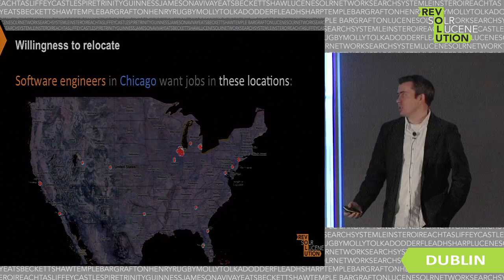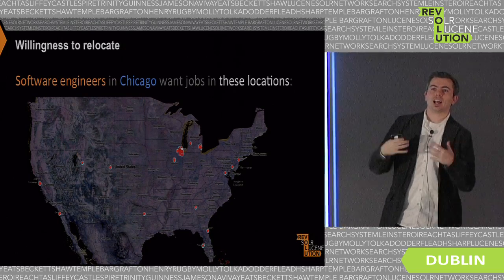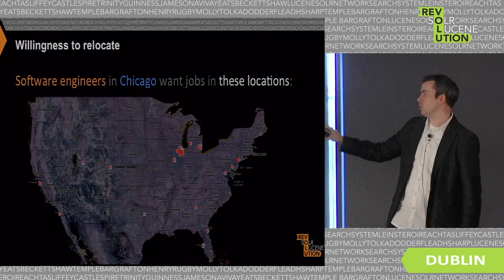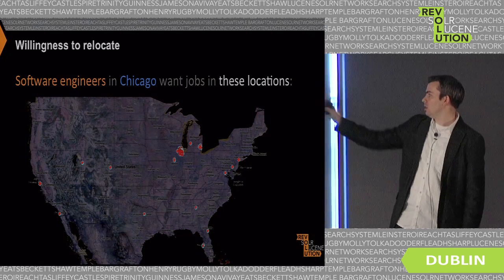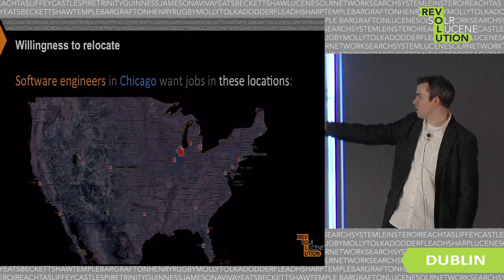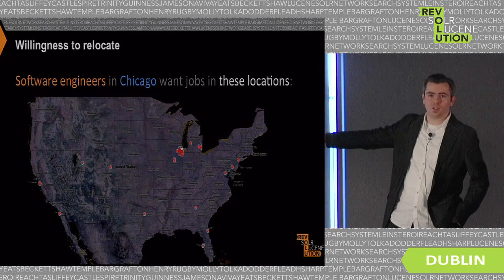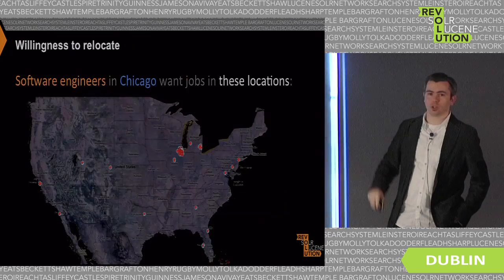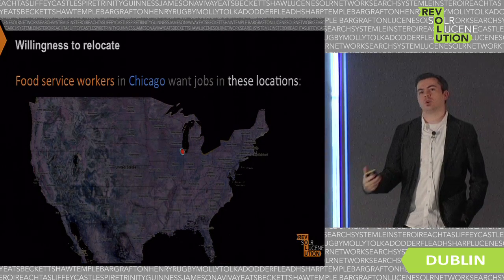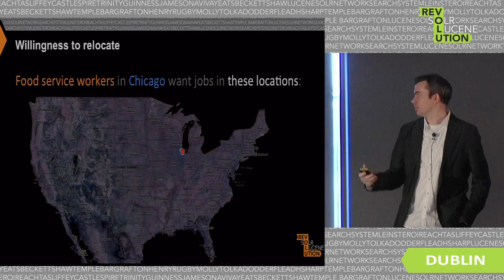Just to give you some more insight, this is a query for software engineers in Chicago. This is looking at their actual application behavior. And you can see that these are the places those software engineers are willing to move. Most of them obviously want to stay in Chicago. A lot of them want to move to the Valley. Some of them want to move to various other large cities in the US. If I switch to the food service workers at the bottom right here, that's what the circle looks like. They're not moving anywhere. You don't typically move across the country for a food service job. Therefore, our relevancy calculations should take that into consideration.